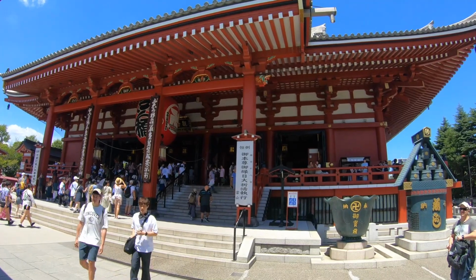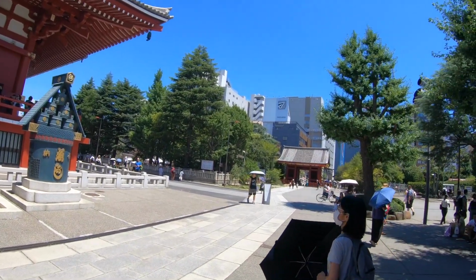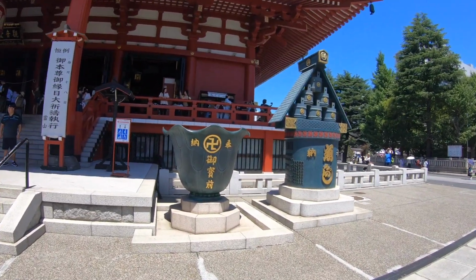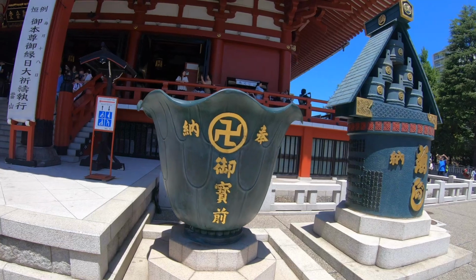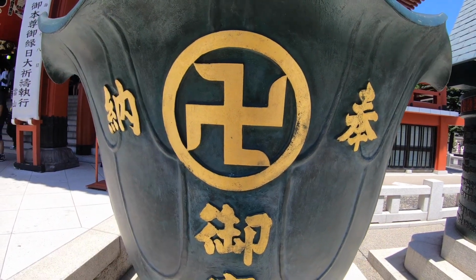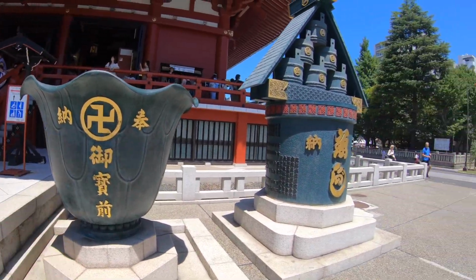Unfortunately, no photographs or video are allowed in the temple, but I'll hop on top of the steps there and show you what a picture of it looks like facing outward. And this isn't the German swastika. As you notice, this is a little different from the German swastika. This is the Japanese version of it. It's going the other way, the opposite way.